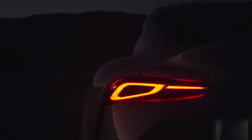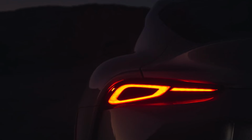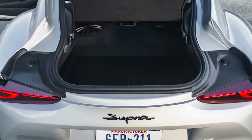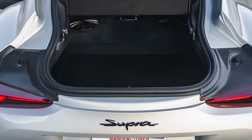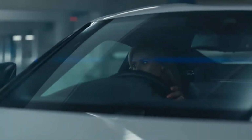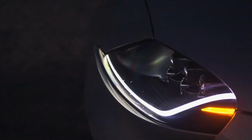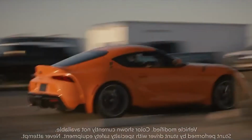A closer look at the Supra's pricing. With a starting price of $58,345, the GR Supra 3.0 A91 MT is the most expensive Supra available. However, this doesn't mean there aren't more options that can make the price higher. Aside from that, the price increases to $64,000.